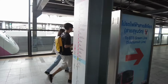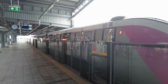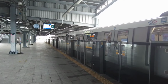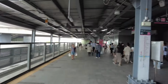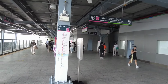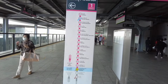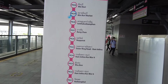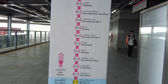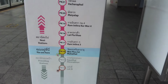So this is the new pink line. Not new, but fairly new. It's been here a year or so. They worked on it for a long time. But it's a lighter monorail type electric train, I think. But here's on the wall where they just pasted or painted it on the wall right here. The pink line. And this is where we came to. So you can go up and down this line to get to where you want to go.